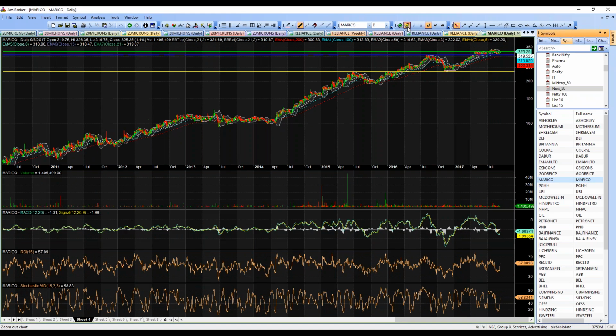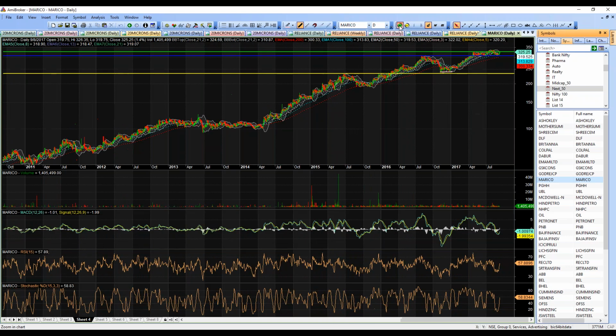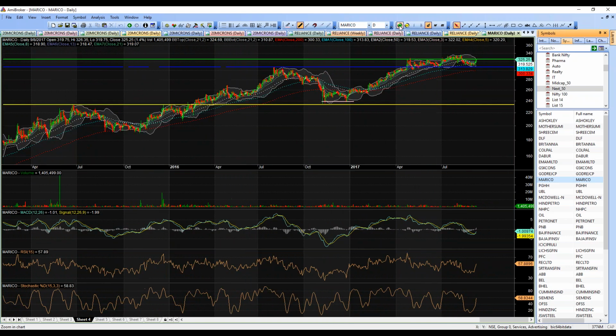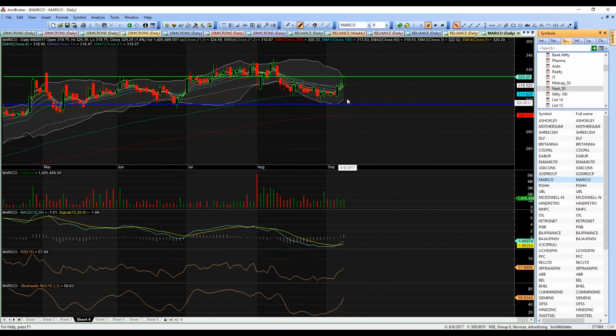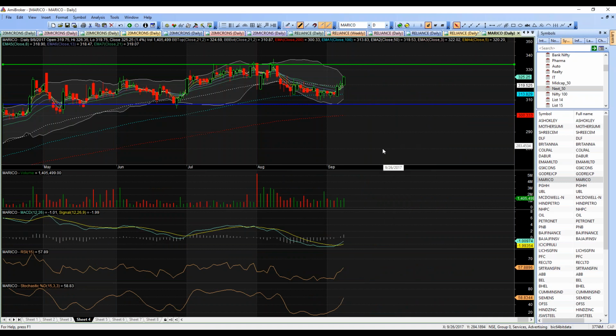Here's another one, Marico, right? Again, it has consolidated for about 2 years. In the short term, definitely accumulation going on. And once it breaks 335, then 350, 400 could definitely happen.